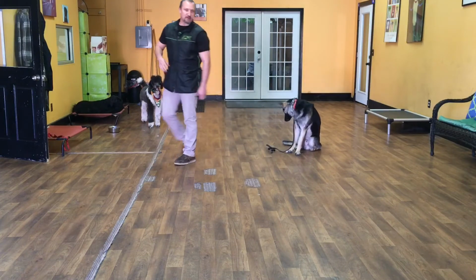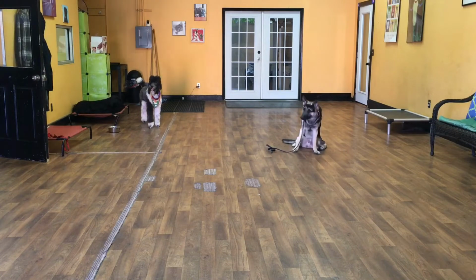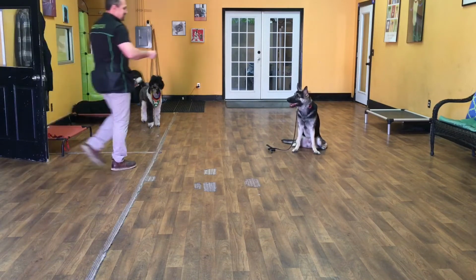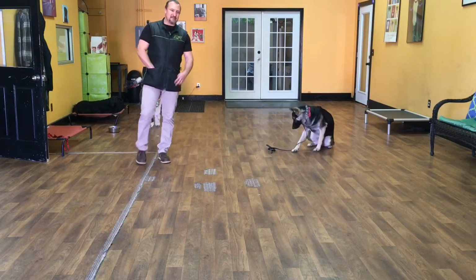Once his butt hits the floor, he's technically in a sit stay, so I should be able to walk away, and Koda's job is to hold that sit until I let him up or give him another command. Good sit, Koda. So if I stop, automatically sit, he holds a sit stay.